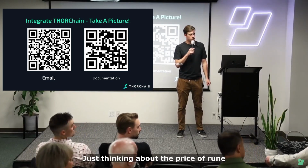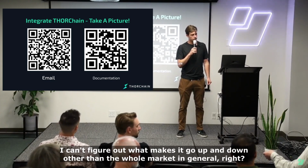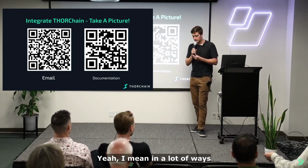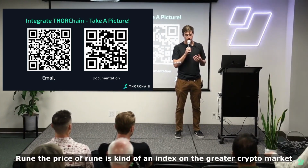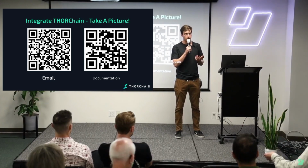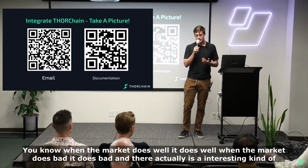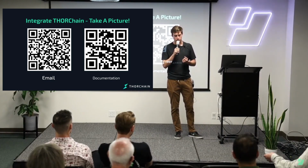Just thinking about the price of Rune, I can't figure out what makes it go up and down other than the whole market in general, right? Yeah, in a lot of ways, the price of Rune is kind of an index on the greater crypto market. When the market does well, it does well. When the market does bad, it does bad. And there actually is an interesting reason for that.